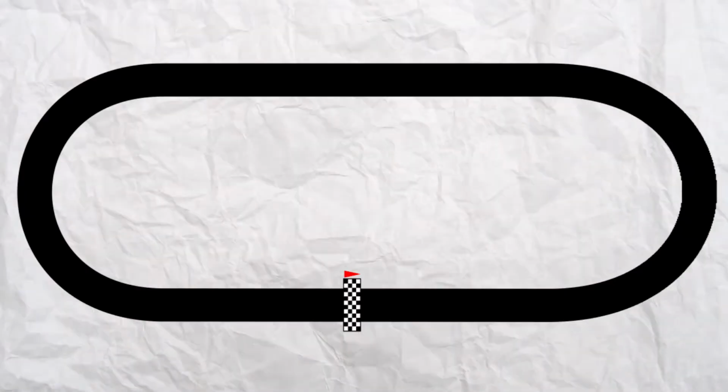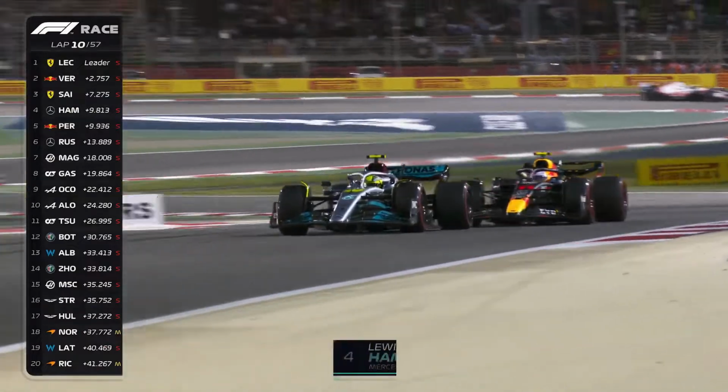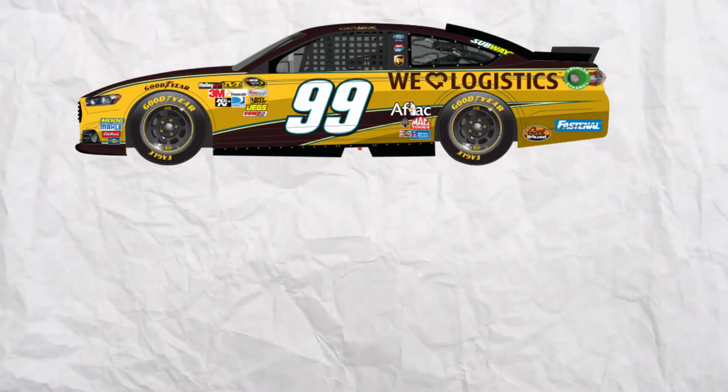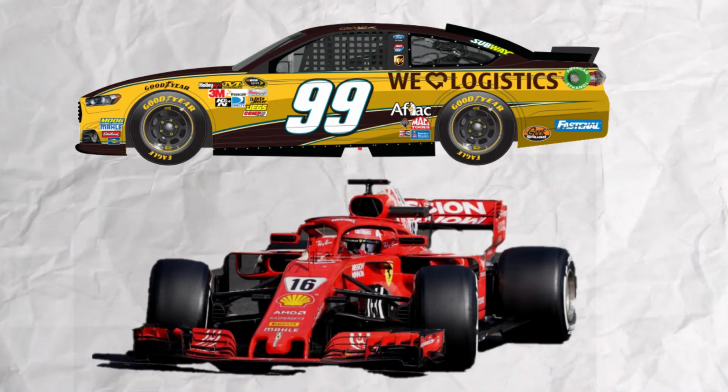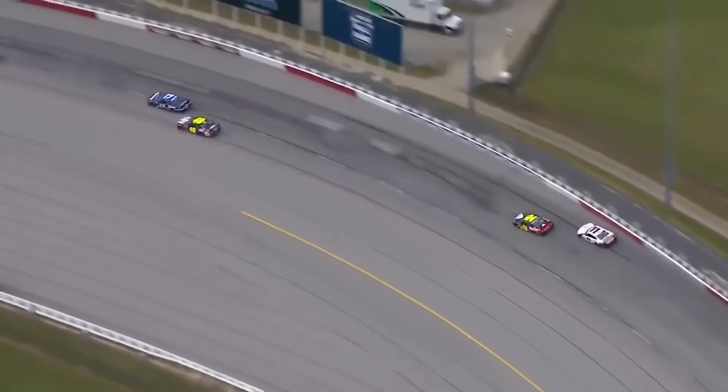Cars, check. Racing track, check. Pit crew, check. Oh, this is insane. How confusing it is. Everything is almost the same in NASCAR and F1. Then what can be the difference between both the sports? Are you also confused about it? So don't worry, pals, that's why I'm here.